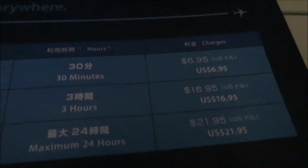Let's take a look in the seat pocket. Here is a card for in-flight Wi-Fi, which seems reasonably priced, although I don't buy Wi-Fi on planes, so I don't pay attention. Then, after that, there is a duty-free shopping catalogue for things you can buy during the flight. And this is the entertainment that's provided on the flight.